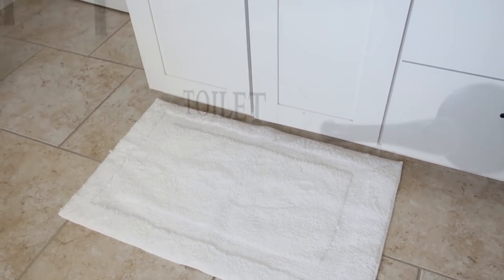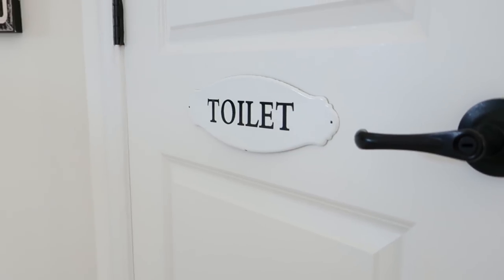Shower curtain and a little bit of decor. The little things make a big difference.